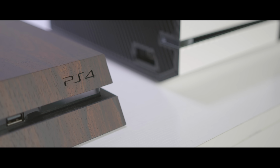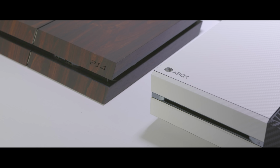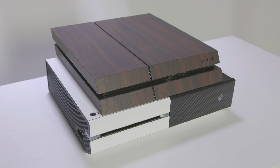For over a decade, Sony and Microsoft have been fighting for console supremacy, but nearly 2 years into the latest console cycle, how do the Xbox One and PlayStation 4 stack up? To kick things off, let's take a look at the console hardware, and here you'll see a big difference.